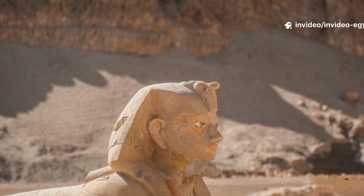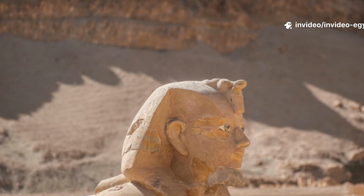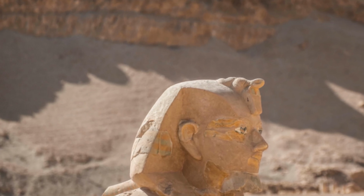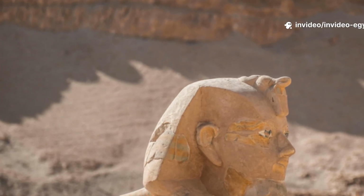The first major puzzle is its age. Most Egyptologists date it to around 2500 BC, but some geologists point to startling erosion on its body. They see patterns of water erosion.